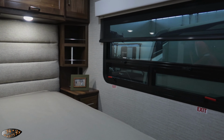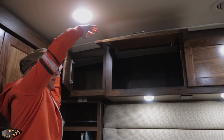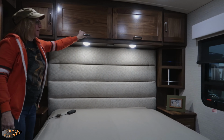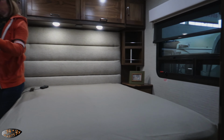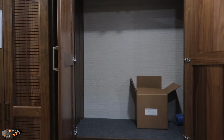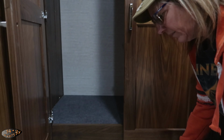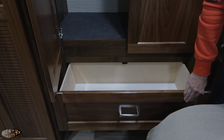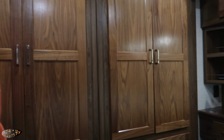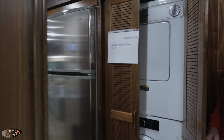Another thing about this coach is it's really simplistic with its decor, which a lot of people don't like. I like it. Yeah. You've got your typical Class A bedroom here, storage over the bed, right down the sides. This is a queen bed. That slide out butts up right against that bed when it comes in. Nice soft headboard for when you're reading in bed. Good sized wardrobe. And the drawers, really decent sized drawers there. I like that wood. I know it's dark, but I think it's pretty. Yeah, it is pretty. And the stacked washer dryer.